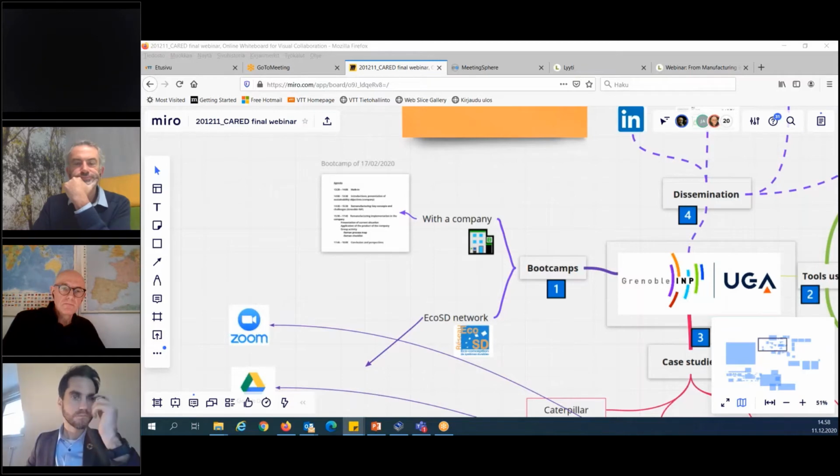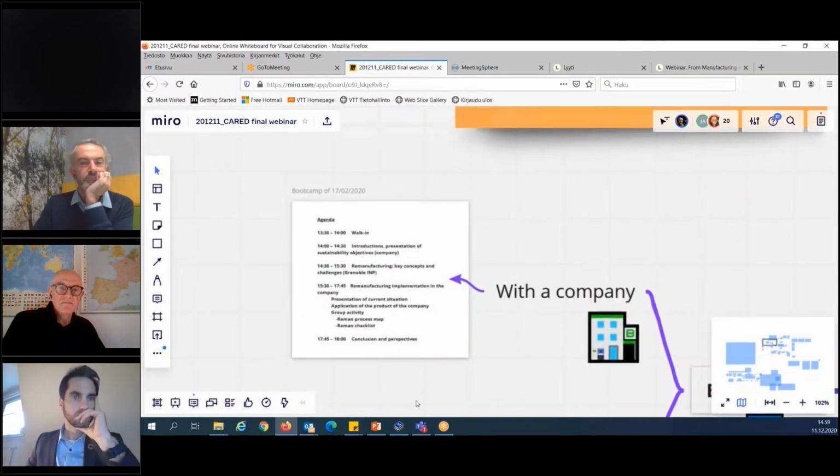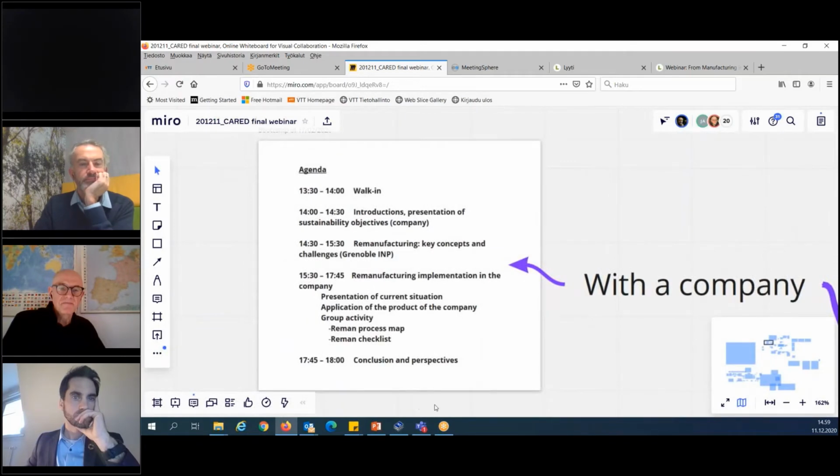So during a second bootcamp, if you can zoom in on the small rectangle, yes, the agenda. So thank you, Yuko. In this more extensive bootcamp, we had 10 people with us from the company, coming from different departments: design, marketing, the sustainability department, quality management. We presented to them the main concepts of remanufacturing. Some of them were already familiar with this topic, and then we skipped the step of selecting a product. They already had a product in mind.